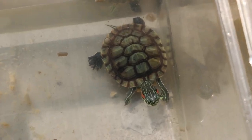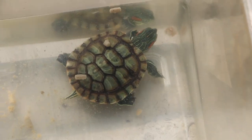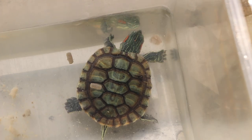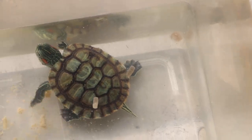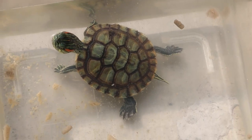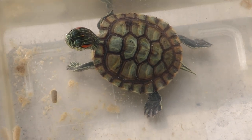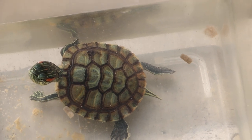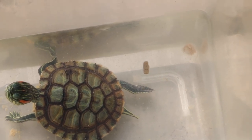Number three has been here for over 4 weeks. Owner didn't come back for him, though he's abandoned. He came here for shell rot or white spots, but now he's fully recovered. How's the appetite for this one? Good. Good, huh? It's a lot, yeah. He's back to normal. Then now we come to the fourth one, number four.